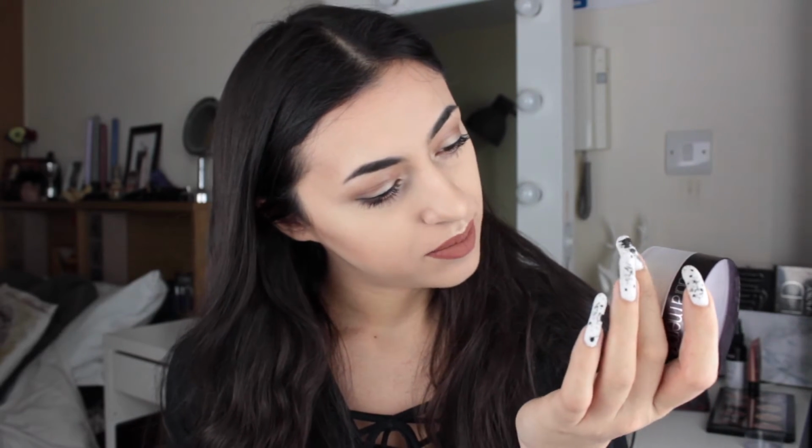First, I'm going to start with one of the things that I've been wanting for a very long time. This is the Mercier Translucent Loose Setting Powder. And basically what this is, for those of you who aren't aware, there must be only a few of you because it's a much loved powder. This is a powder that you set your foundation and concealer with. This is translucent, it's not matte or shimmery. It's just a translucent setting powder.